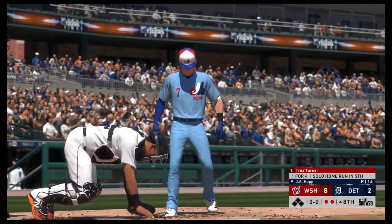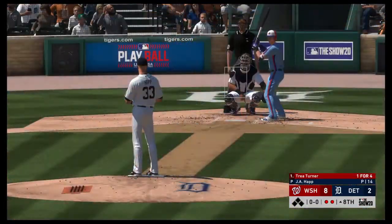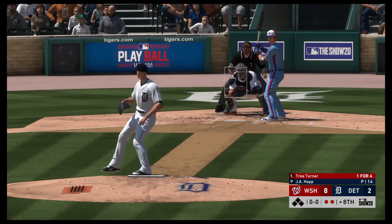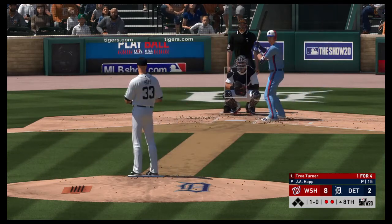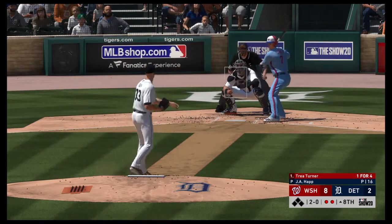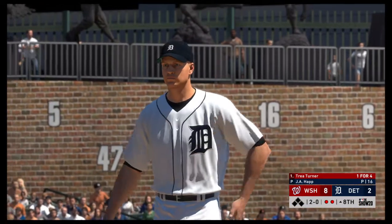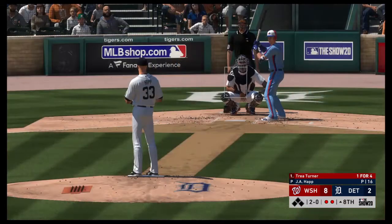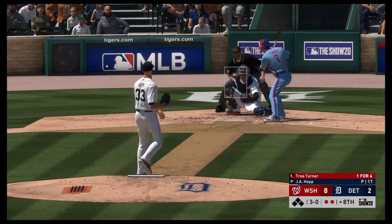Now at the plate, Trea Turner. He comes into this appearance in the midst of a 1-for-4 day. Ready to deliver. Here's the first pitch. Ball. The 1-0. 2 balls. When you're down 6 on the mound, you got to at least throw strikes here. Here it comes, 2-0. That's ball 3.